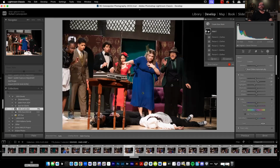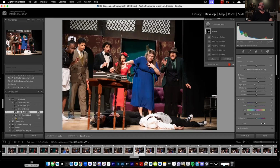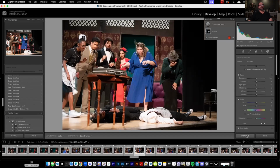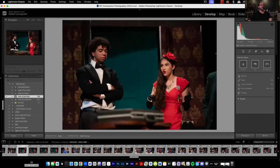Now, inside of here, we have this mask. Let's say I go to this one, and then I go to previous. Looks like I did that mask. Huh, okay, so it's not doing it for this one. Let's try this one. There's one. It made a liar out of me.